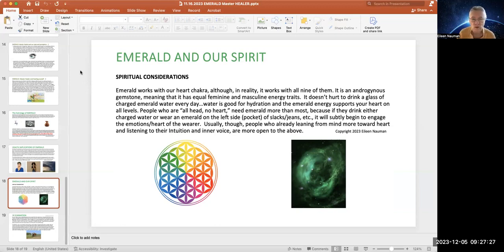People who are, quote unquote, all head, no heart, need emerald more than most, because if they drink charged water or wear an emerald on the left side in their pocket of slacks or jeans, etc., it will subtly begin to engage the emotions and heart of the wearer. Usually, though, people who are already learning to move from mind toward their heart and are listening to their intuition and inner voice are more open to the above suggestions.